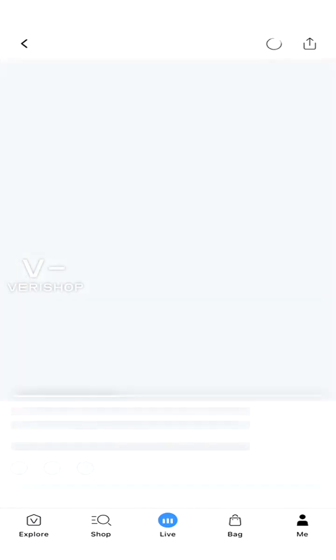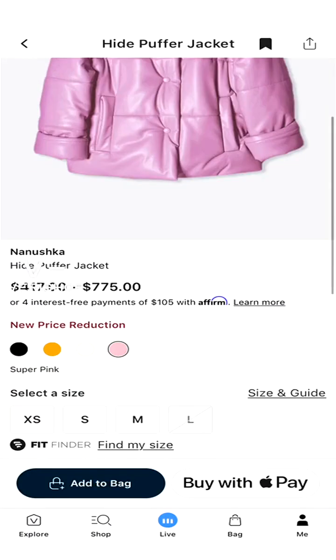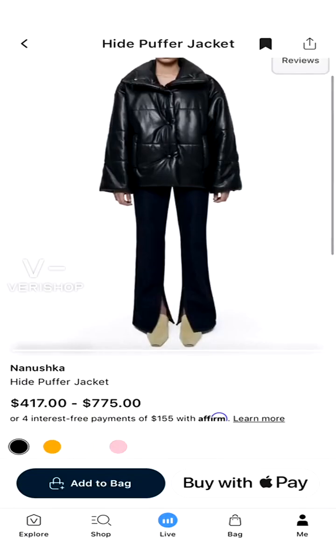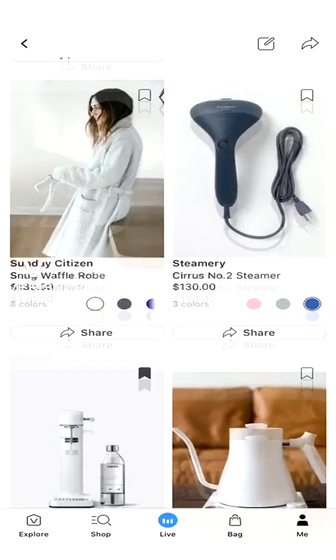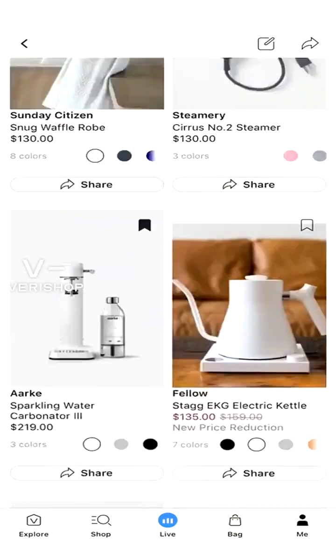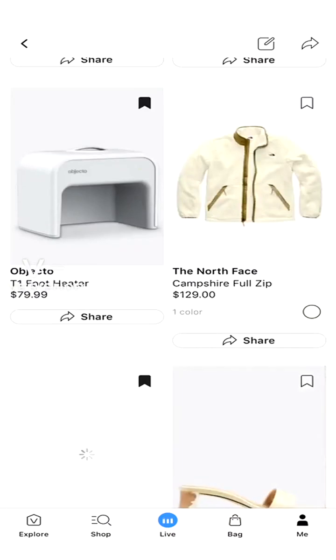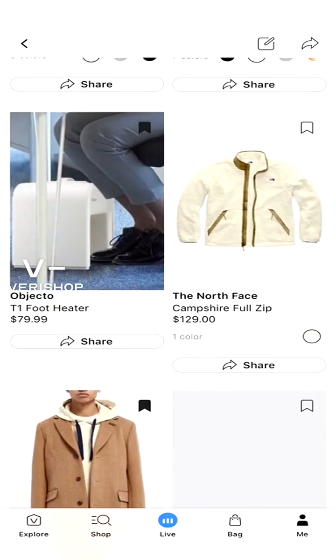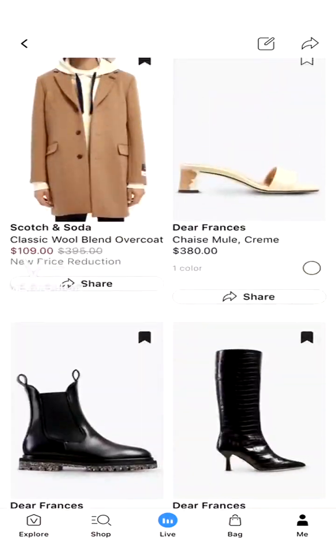We have orange, we have pink, and then we get on sale, amazing. And then we have black. We have more homeware appliances. I think this steamer is a good idea for a gift. Also, this foot heater I think is a hilarious but also useful gift idea. Shoes, we have men's clothes in there.